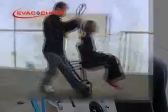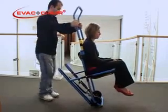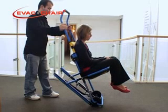From the transfer position, remove your foot from the front wheel axle and tilt the evac chair backwards until the front wheel comes into contact with the ground. The evac chair will now balance between the bottom bar of the frame and the front wheels. From the balance position, tip the chair a further 7 centimeters backwards. That's about 3 inches, and you will be able to move forward in the 2-wheel position.